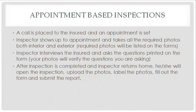And after the inspection is completed and the inspector returns home, you will open the inspection on the company's website, upload your photos, label those photos, fill out the form, and submit your report.